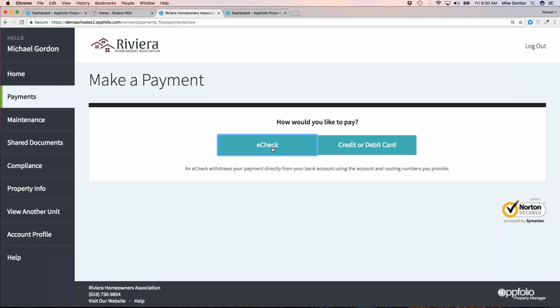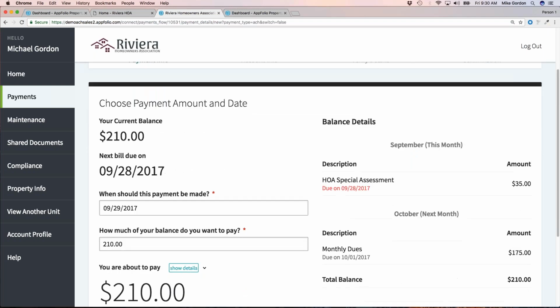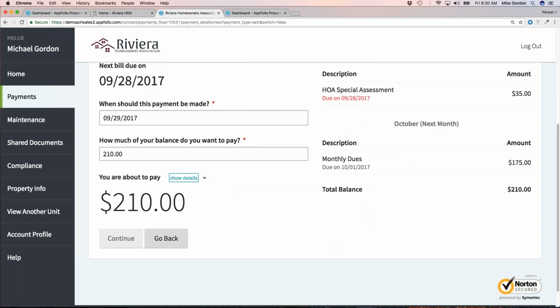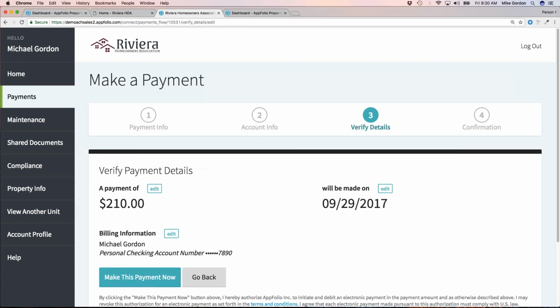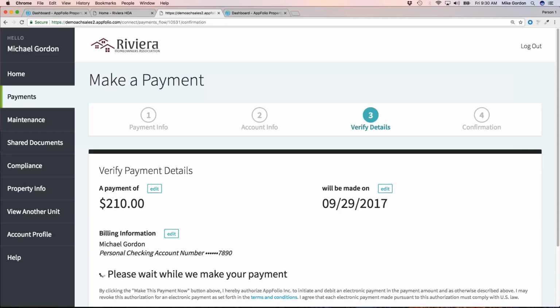What we're going to do is select e-check, and it's going to, again, present the information for me here. And I'll click through this pretty quickly because once they've entered the information once, they have the option to save it. We also walk them through how to get it set up the first time. And it takes me 3 clicks, and at that point, I've made my payment.